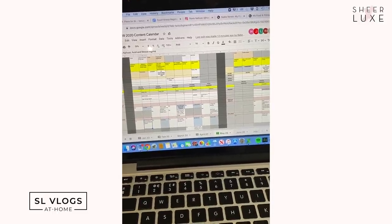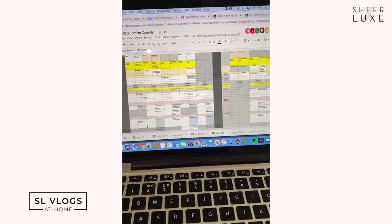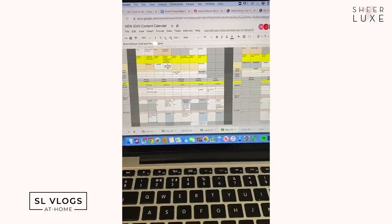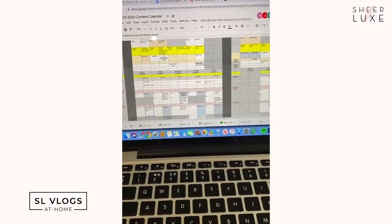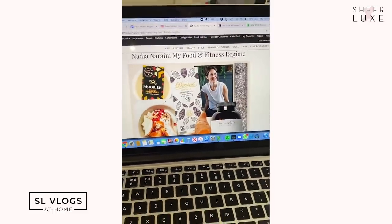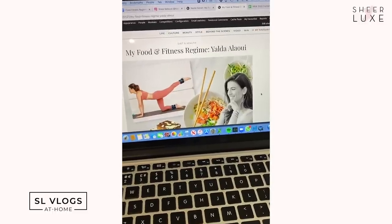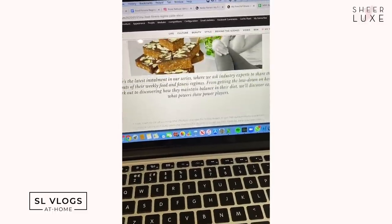I work around a week ahead and I do 6 features a week for SL and 2 for SL Man, which I love. I love doing SL Man. It really appeals to my kind of scientific wellness health brain. This morning I'm working on one of our lovely food and fitness regimes, which I love writing.